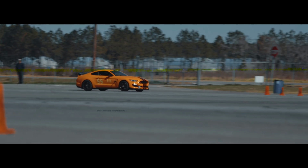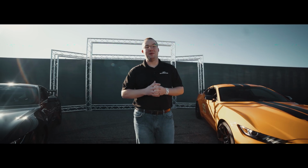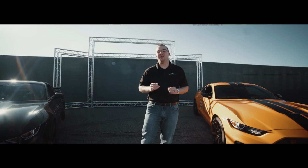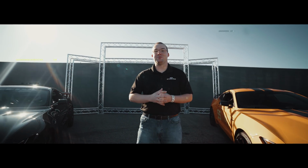is going to really outweigh it on the road course. However, here on the autocross track, it's all about handling and less about power. So it's really going to even that playing field. Really curious how things are going to pan out today, but we'll see how these two cars perform.